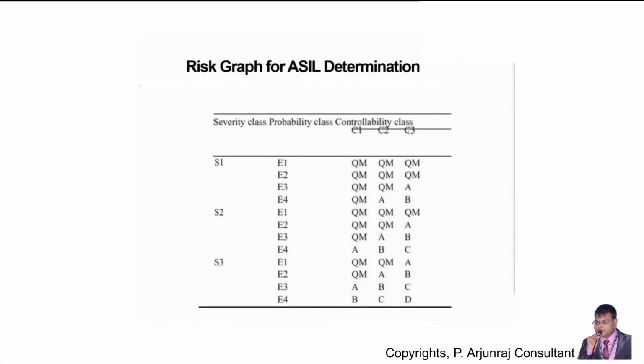And if the probability is on the higher side, and the severity is higher and probability is higher, then you may go with the D category, which is on the higher side, the high level. You need to give more concentration when you have the D level.